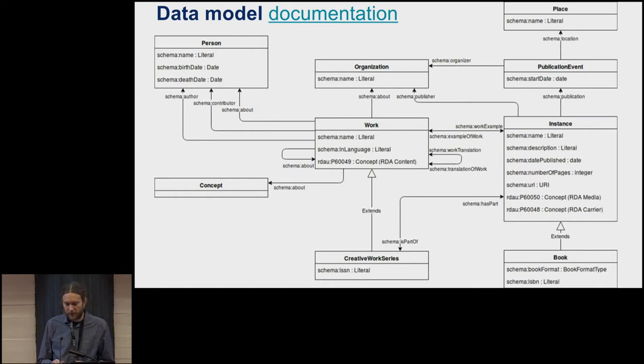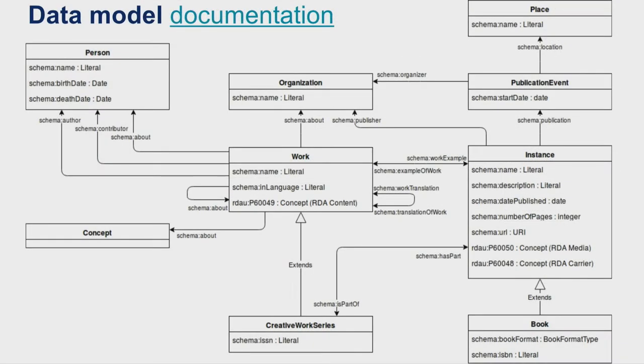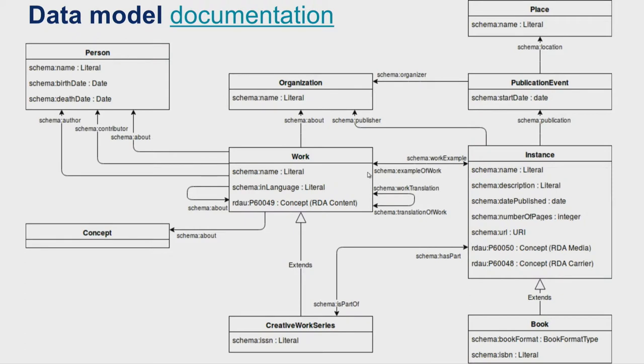This is the full data model currently. You can see there are not that many attributes in here. The main point is to get the entities right. The main classes here are work and instance, and then there are some relationships between them. This is basically the same division as in BIBFRAME. And then we have person, organization, publication event, place, and then the concepts that are the subjects.